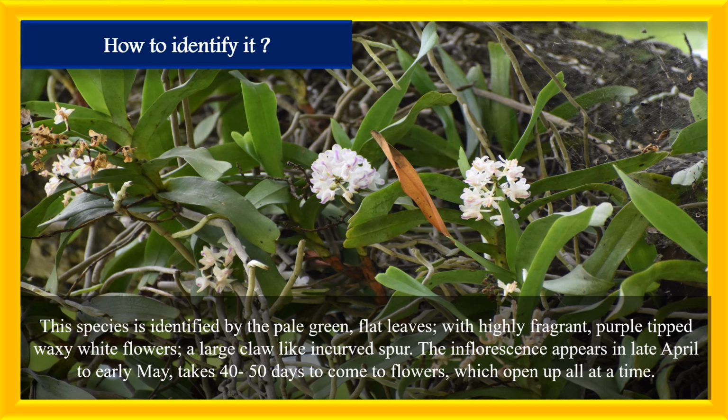Sometimes some questions may arise, like how to identify it and where we can find this particular orchid. As we all know, this orchid is found near streams, in moist deciduous forest areas, where there is a perennial stream or moist areas, and has a specific host plant, as I have mentioned earlier. That is where you can find this orchid. And how to identify it? As you can see, it has pale green flat leaves, and is highly fragrant, meaning you can possibly get its scent from about a mile or less.